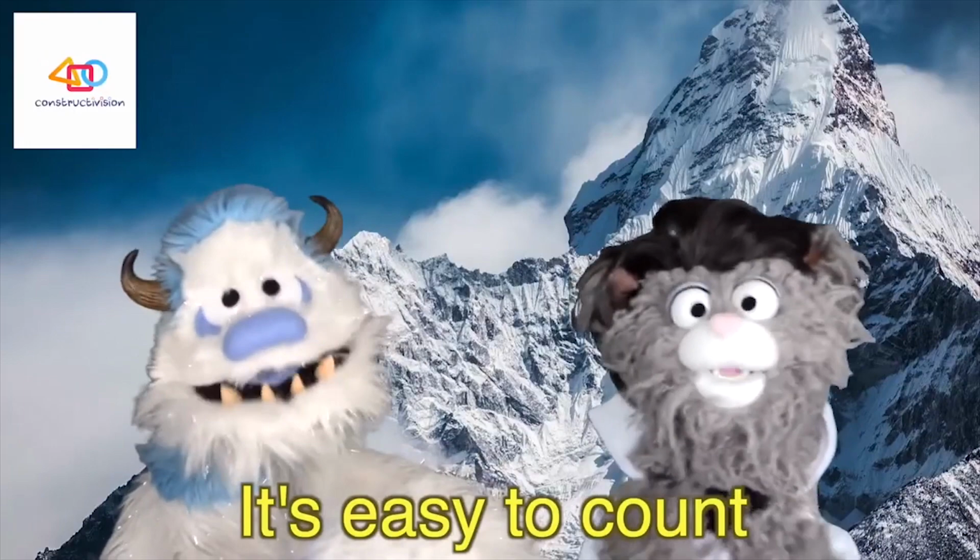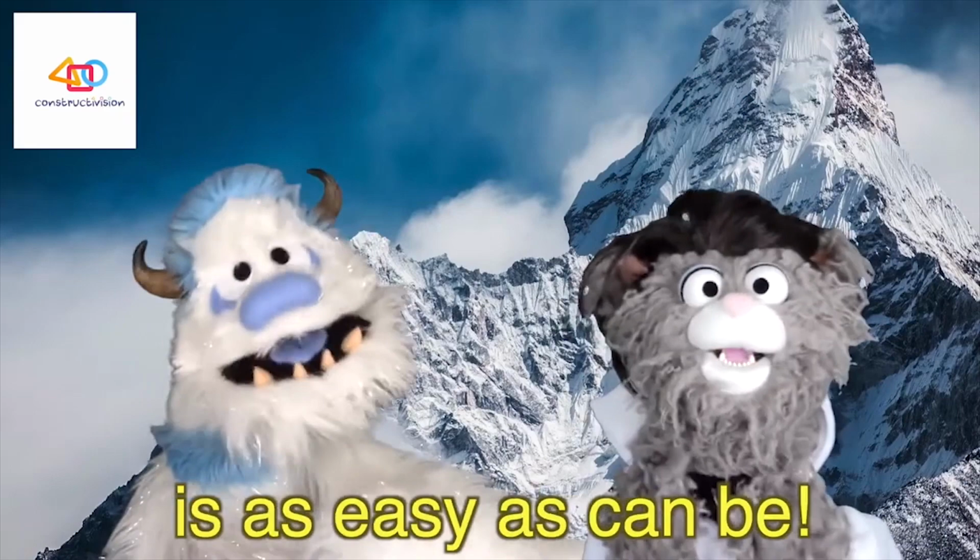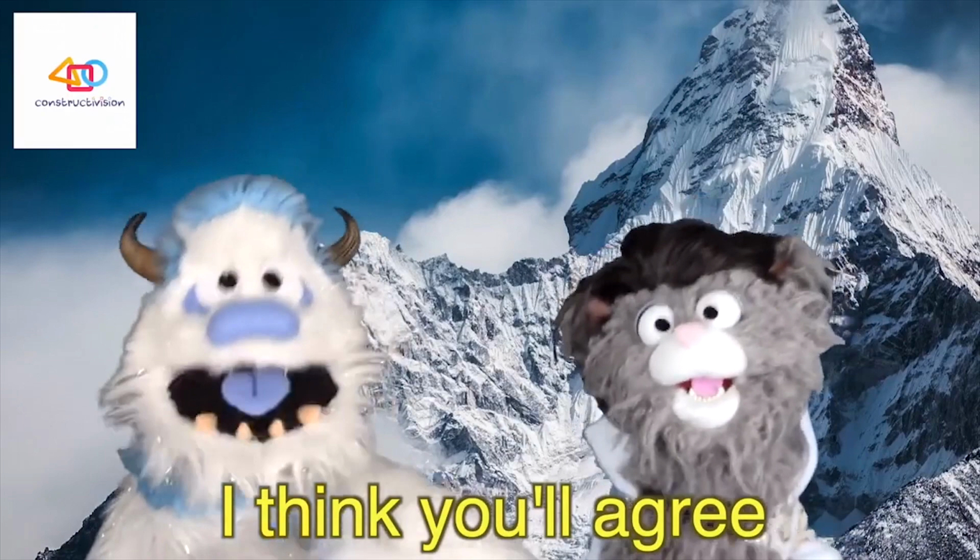It's easy to count, I think you'll agree. Counting by tens is as easy as can be. Wow!